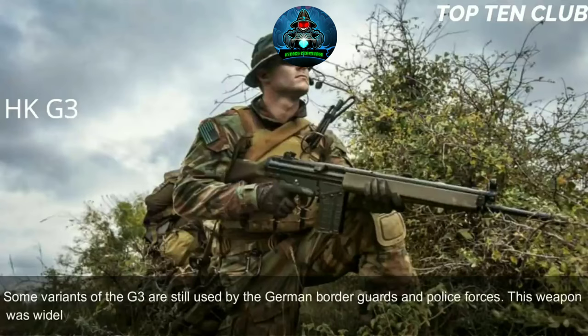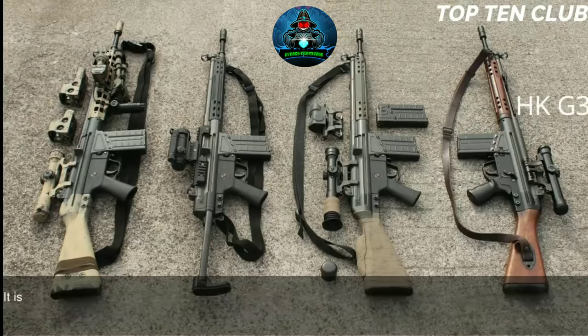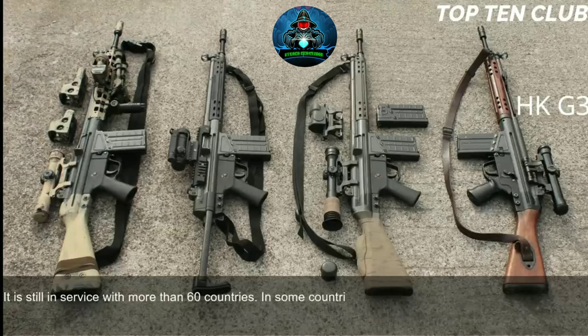This weapon was widely exported. At some point it was used by 75 countries as their standard issue assault rifle. It is still in service with more than 60 countries. In some countries, variants of this weapon are still produced under license.